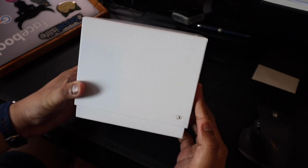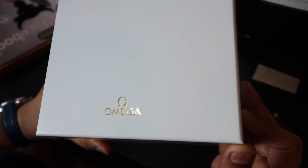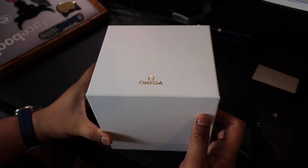So this is my quick unboxing of the Omega Aqua Terra 38mm for women. As you guys can see, it comes in this really nice white box with Omega written at the top. I kind of feel though that the presentation is not as good as the men's watches, because I really love the polished brown boxes of the Omega Seamaster when I first got it. This one is a little bit more subdued. It's a smaller box.